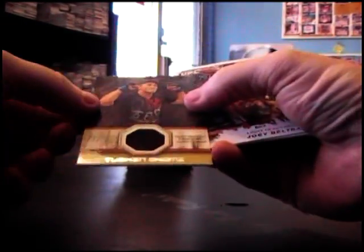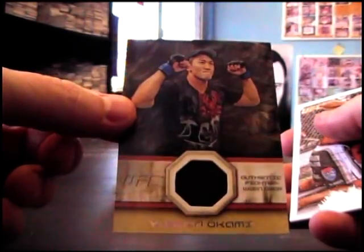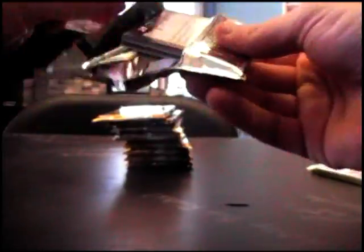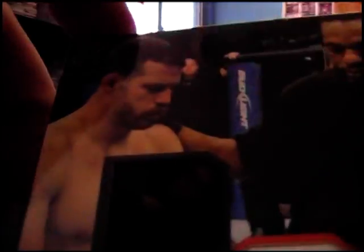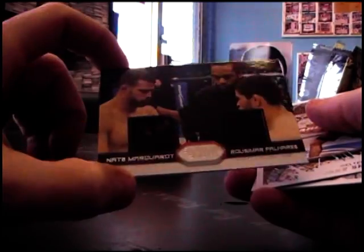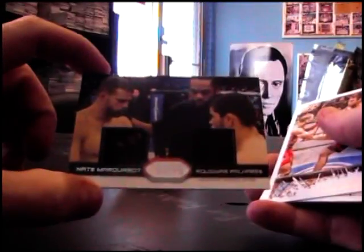All right, here's the first hit. It's Yushin Akami. Fighter gear, not numbered. Black border, Darren Elkins, numbered to 88. Okay, Gary Maynard. Ronnie Yaya. Okay, oh, here's something. Oh, it's got something on there. I can't tell if it's a stain or part of the design. Probably design. Nate McCourt and Polaris. It does have a little nick on the edge right there, too. And that's not numbered. Dual relic.